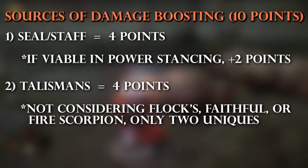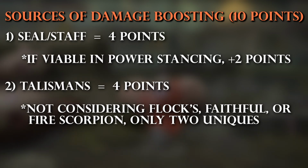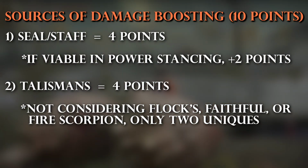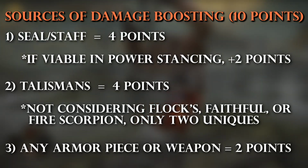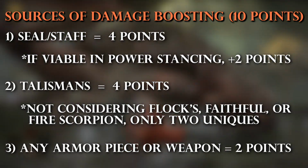I will not be considering Flock's Canvas or Faithful Canvas or Fire Scorpion talismans. The reason is that these will equally buff all of the fire spells, so it would be pointless to include them. Finally, a unique weapon or armor piece that buffs the spell school will offer the final 2 points.